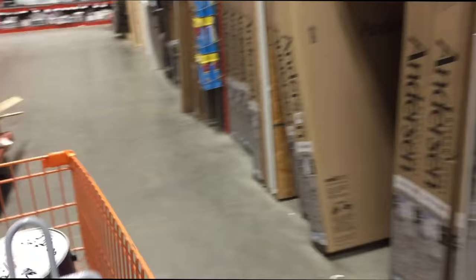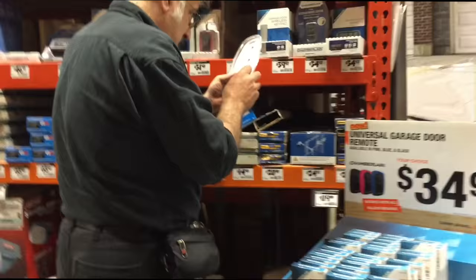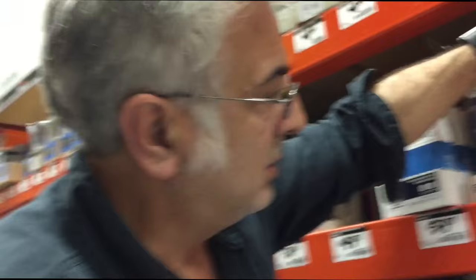Okay, did you find the one for your car? No, I'm looking down here. This is the color, guys, of my laundry area. Now he's looking for, I don't know what, a garage remote control, because the one that we have from the previous owner doesn't work. Look how good looking my husband is.